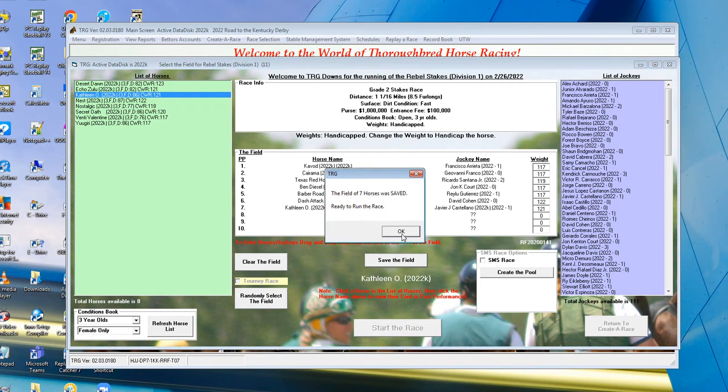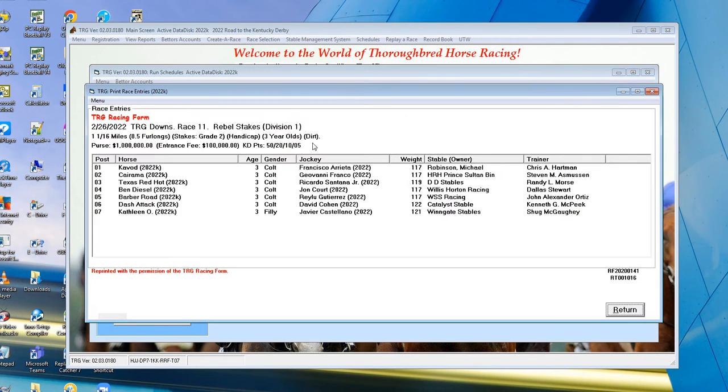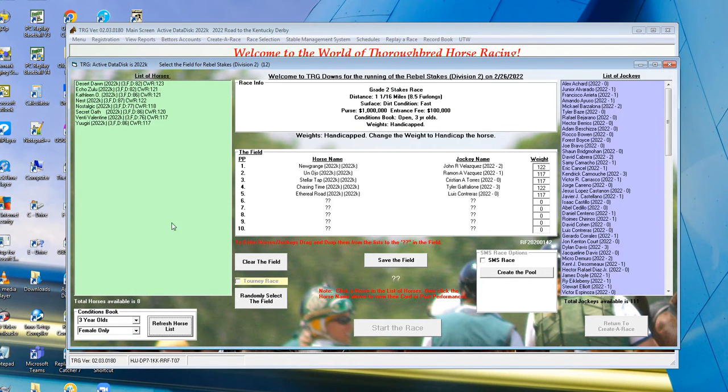Save it. Now have a 7-horse field. Lock it. Make sure Kathleen has been entered. And we'll go to the second division. And again, there's 5 horses on this race. And we'll do the same thing. 3-year-old Kathleen was the last one chosen, so Ness will come in and race this one.